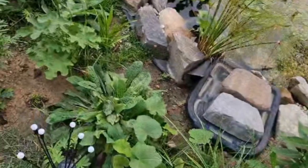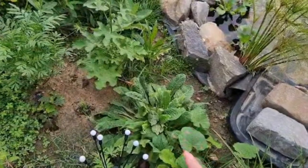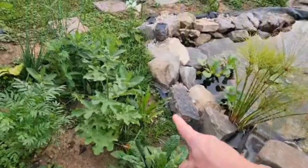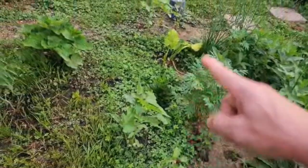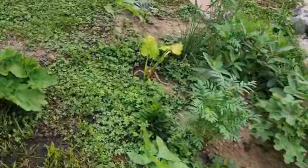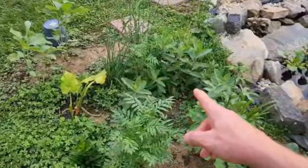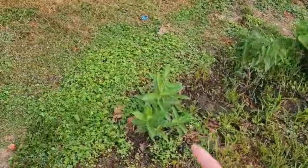This is another hollyhock. This is supposed to be a red butterfly bush. This is a Peruvian daffodil, hollyhock. This one, and that one over there are going to be sunflowers. One of these is supposed to be pink. Another common milkweed. Over here is butterfly weed.